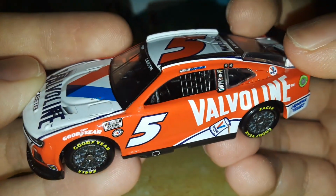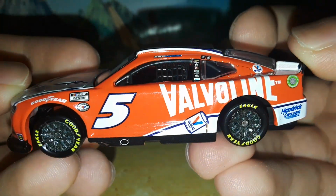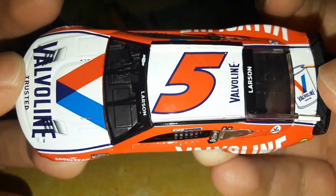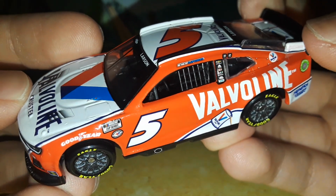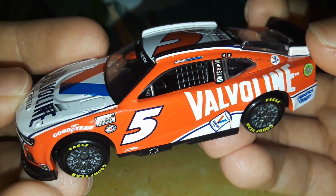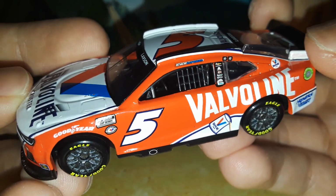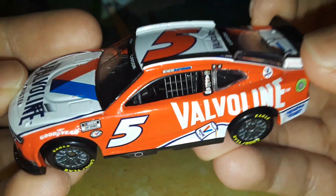I did not like this paint scheme. I thought it sucked. But now looking at it, I like it a little bit more. Is it my favorite Valvoline paint scheme of all time? No, it's not. Is the 1998 Valvoline car still the best Valvoline car? Yes, it is. But is this a nice Valvoline car to have in my collection? Yes, it is.